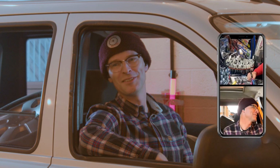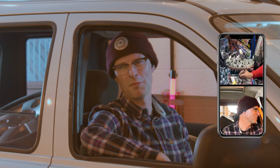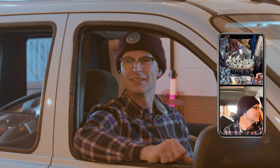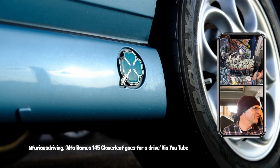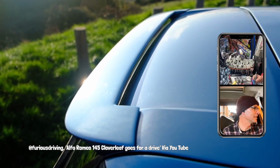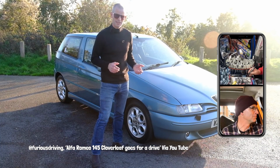And even though I don't use it, it won't pass an MOT, so I've had to just postpone using it and order parts from America, which is frustrating. So that was one. Then there was the Alfa 145 Cloverleaf, which is another car I absolutely love. I'd wanted one for so long, but there's barely any in the UK, and finding a good one in the spec you want is just impossible. So when one comes up for sale, you just buy it.